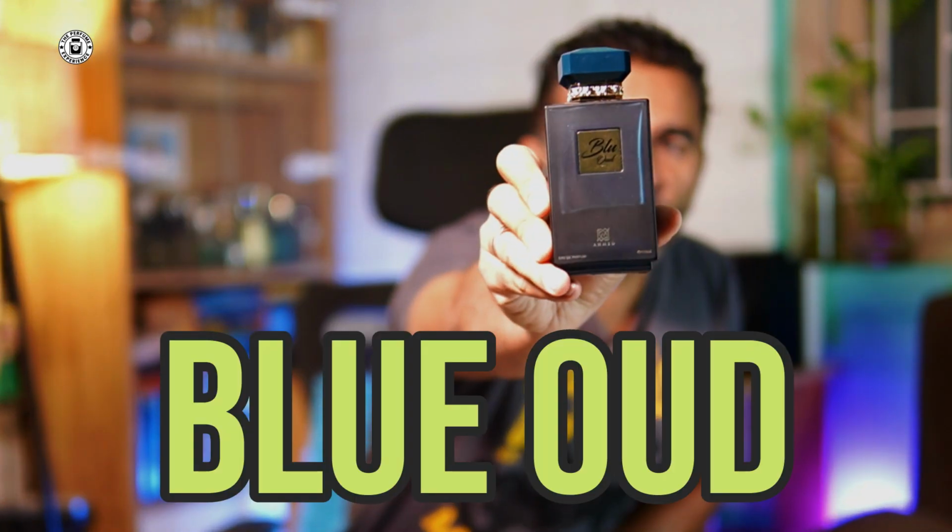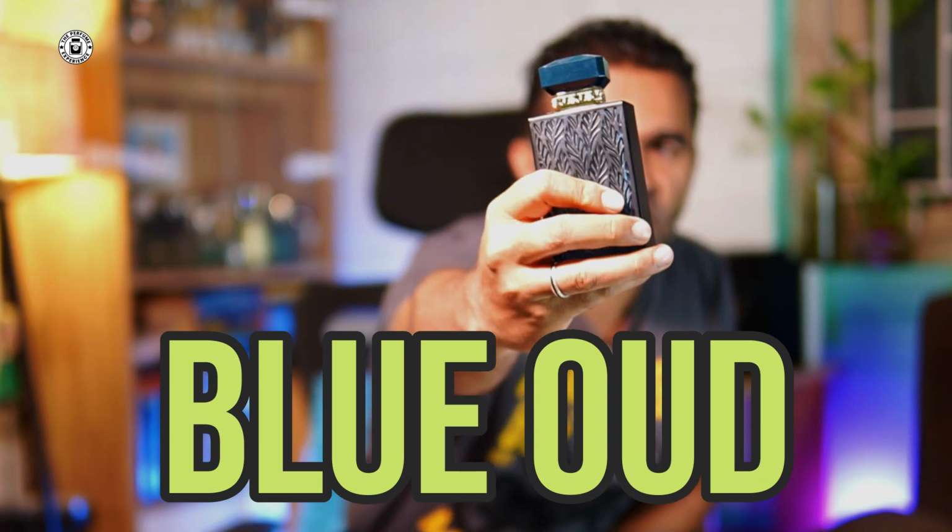One of the beautiful fragrances to come out of this house is Blue Oud from Ahmed Al Maghribi. Now this is a very beautiful take where there is sandalwood coming across and there is leather coming across, but it is more dominant on the sandalwood element. It's very woody, it's sweet, it's mild, and there is a light element of oud and a light element of leather coming together, but it's held together by the saffron vibe with a beautiful blend of sandalwood.